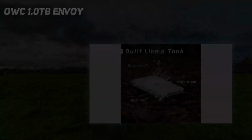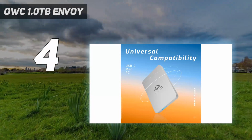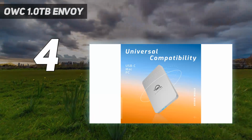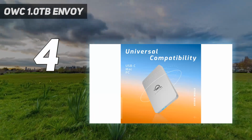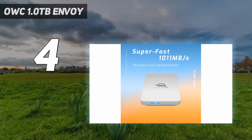Coming at number 4. OWC 1TB Envoy. If you need a drive that can stand up to life in a backpack or camera bag, get wet, or handle a drop onto hard surfaces, OWC drives are your best choice.